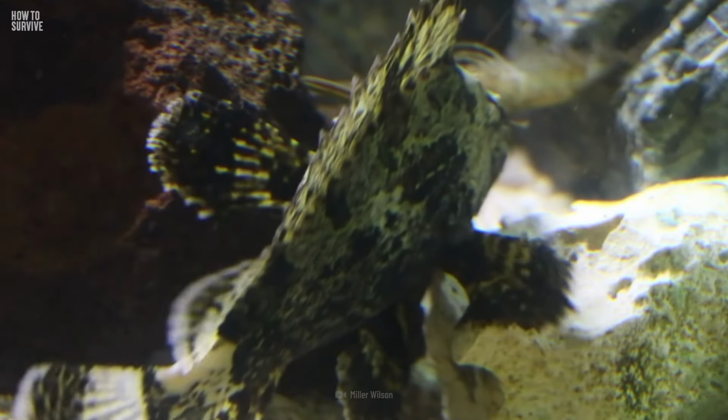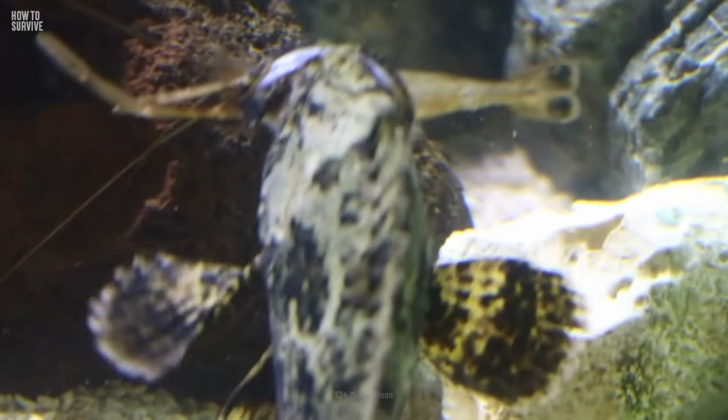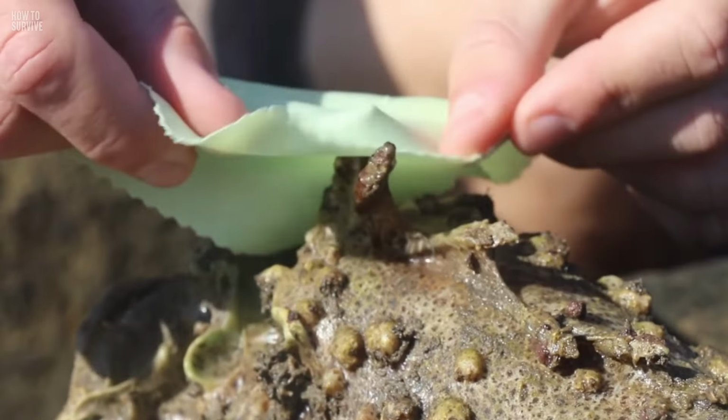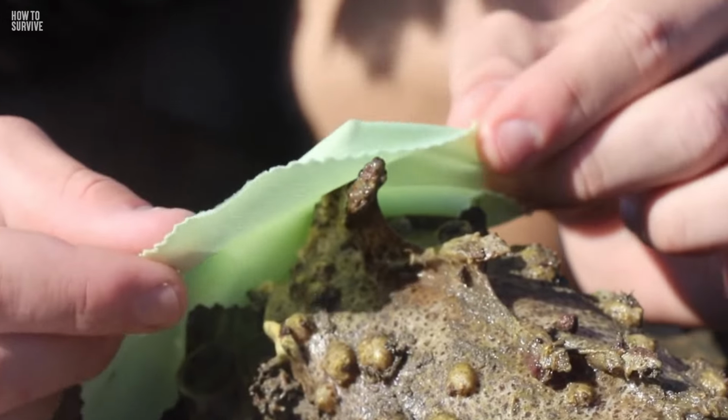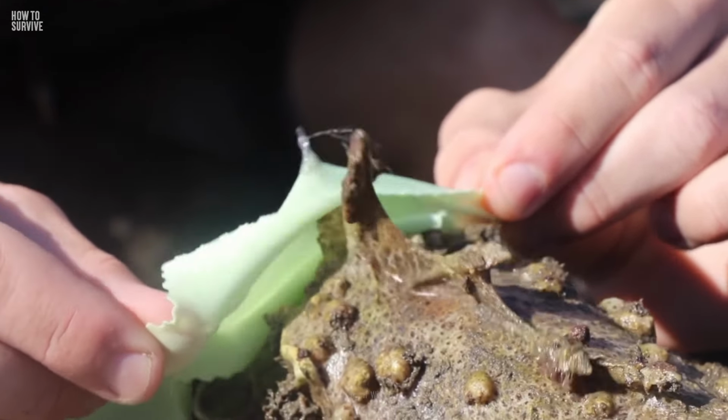And contrary to popular belief, they do not use the venom in their spines to kill prey. Instead, they capture their prey with their incredible speed and suck their prey out of the water in a blink of an eye. So while you may not be their prey, if you stepped on one by accident, you are going to be in some serious pain.